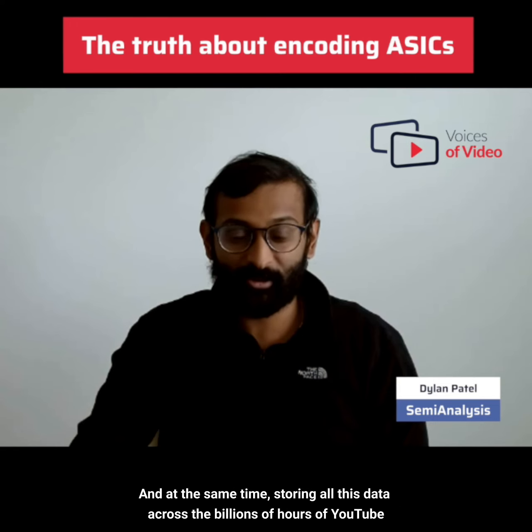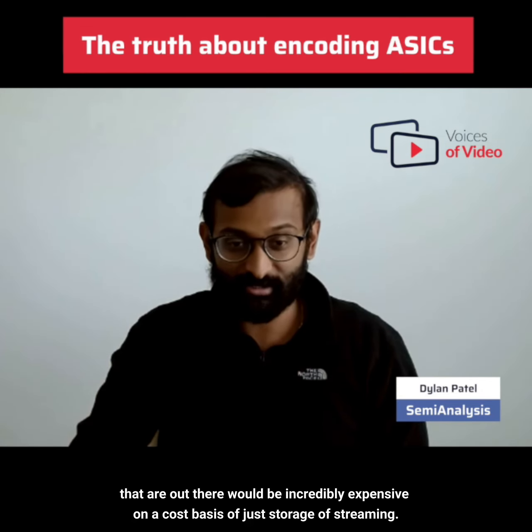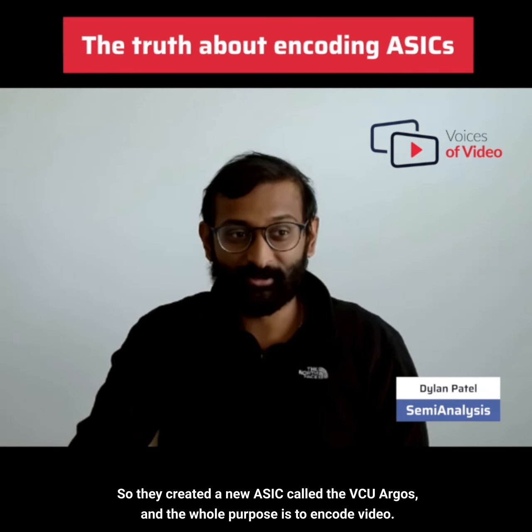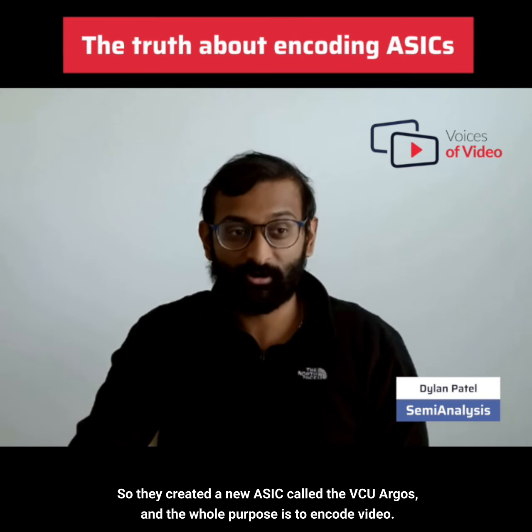And at the same time, storing all this data across the billions of hours of YouTube that are out there would be incredibly expensive, on a cost basis, right? Of just storage, of streaming, right? Data streaming is expensive, networking is expensive, storage is expensive. So they created a new ASIC called the VCU Argos.